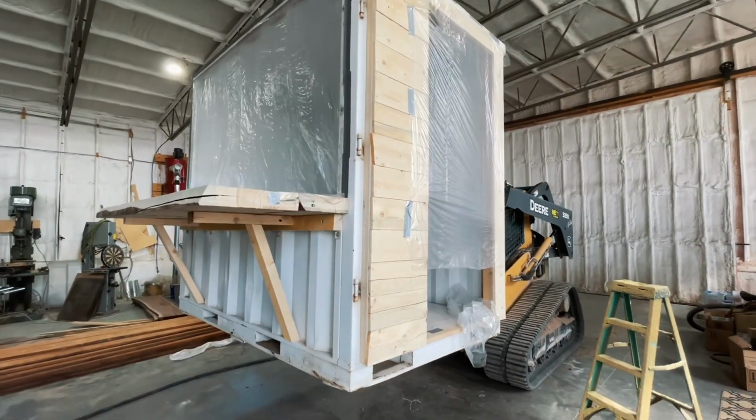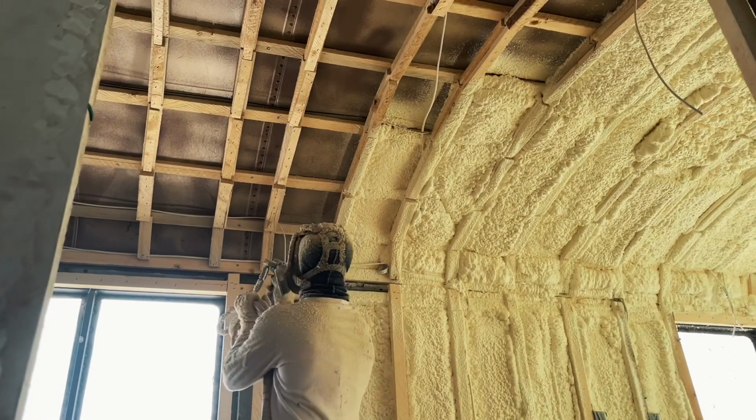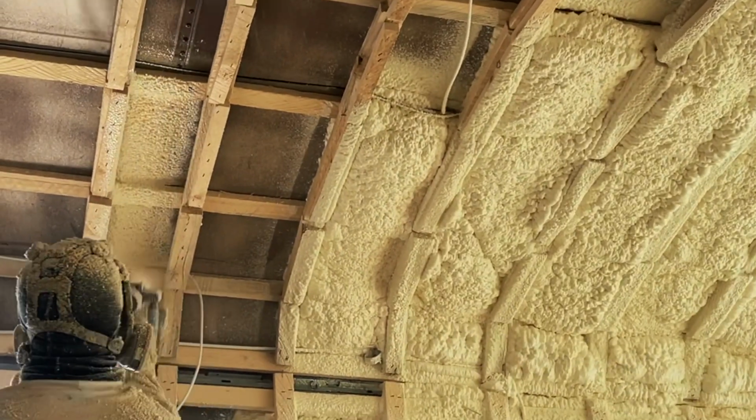There are a number of different insulation options that we were considering for this project, but spray foam was very much available. It's very effective, and it worked really well with the uneven walls of the container.